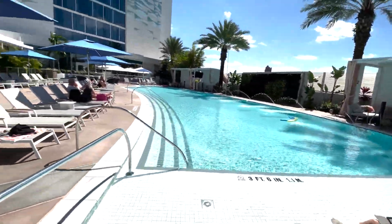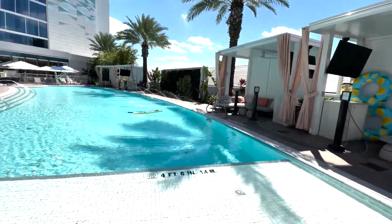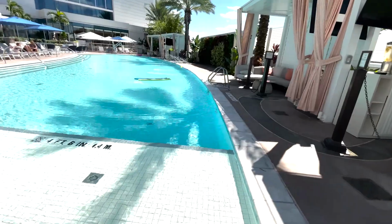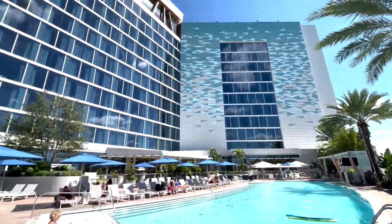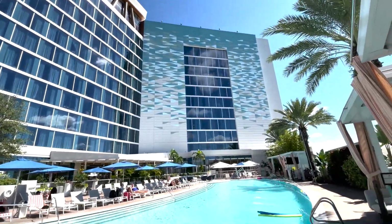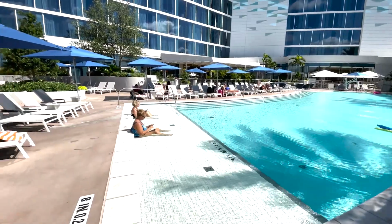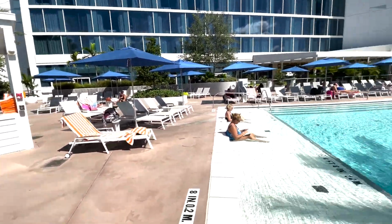I'm going to point the camera up at the building so you know which one it is. It's that new one with all the blue and white triangles on it, and it looks like this right there, guys. It's a very pretty hotel. It's next to the Swan, the Dolphin, and the boardwalk. But here's another look at all the umbrellas around the outside, and you got some little reservation areas here.